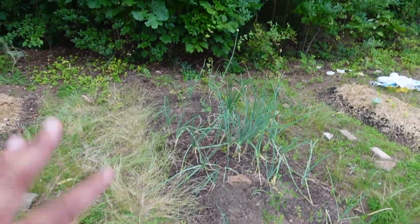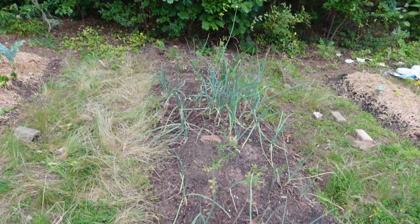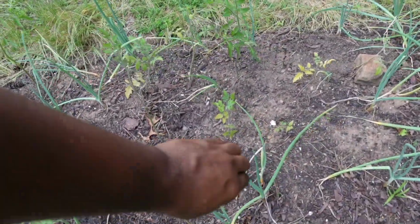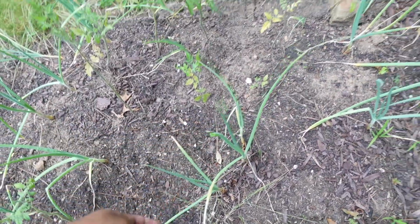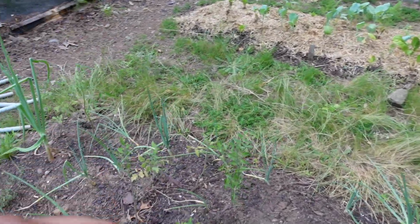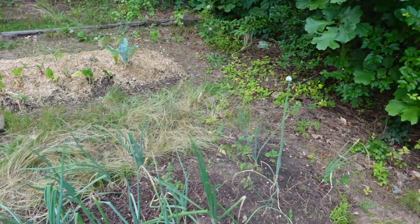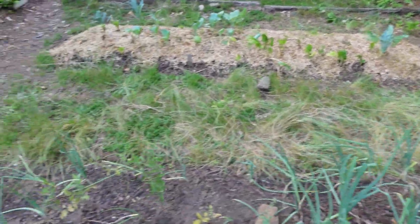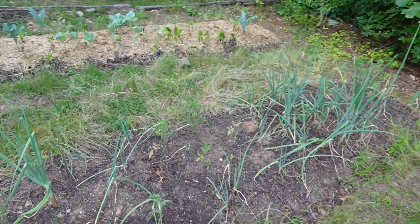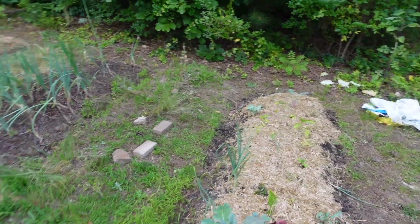This row has onions and tomatoes. We have one onion that is flowering, going to seed, so we're going to collect some seeds from that. But we're going to go ahead and snap off this seed head because we don't want more. The tomatoes here, like I mentioned earlier, they were root bound, and so they are taking quite a while to bounce back, but they are bouncing back. As you can see, they are producing that nice green foliage, which is great to see. The onions will be harvested next month because they are taking quite a while to bulk up.